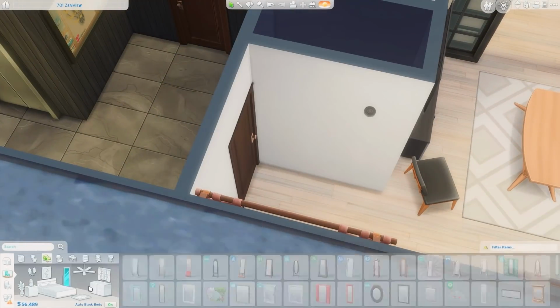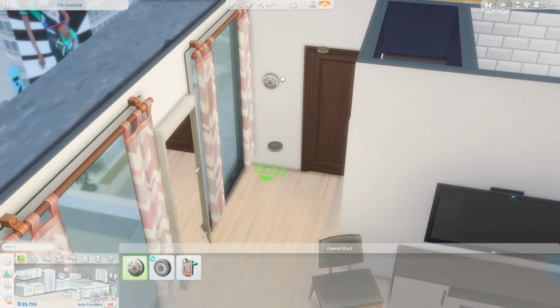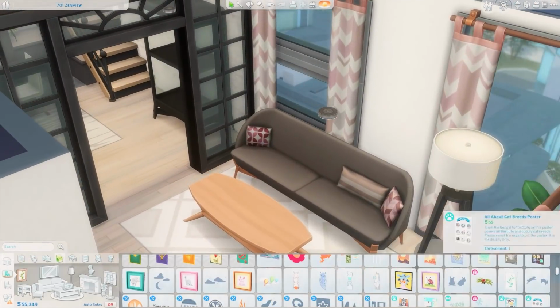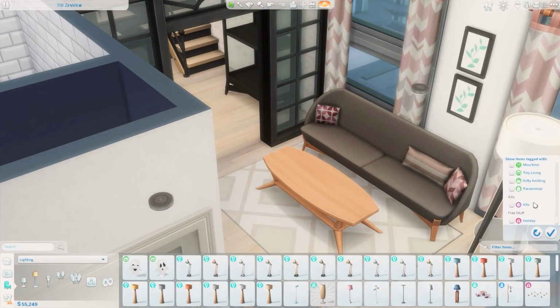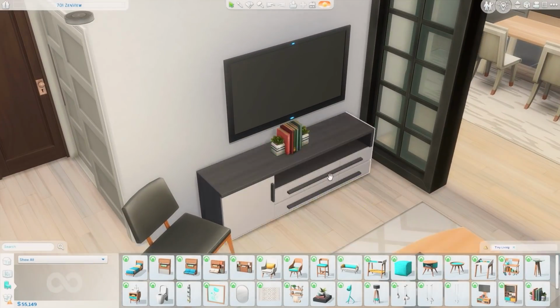And then I also put a closet by the front door because I think that's pretty realistic to have a coat closet there. And then of course temperature controls and a fire alarm. I know my Sims like to catch everything on fire. And a couple of paintings, and I think that's pretty much it for this living room. I think I'm just going to get a tray for the table from Tiny Living. And that should be it, other than some books over here.